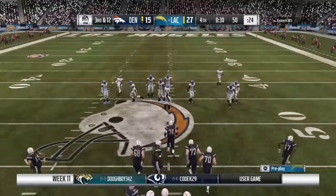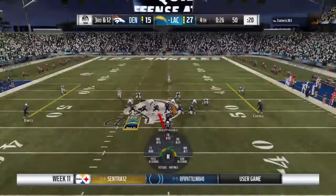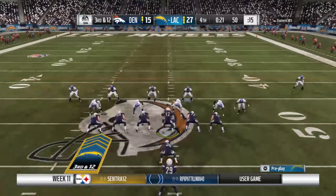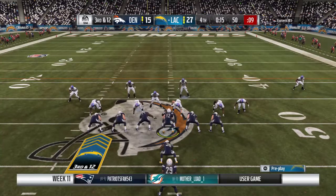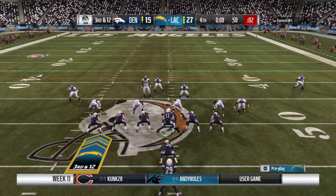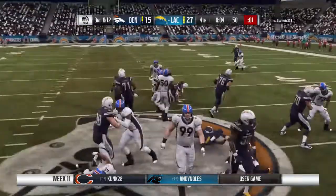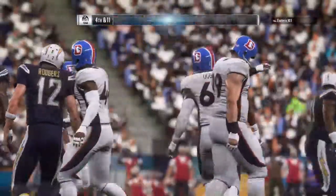The Chargers on 3rd down, 5 out of 9 thus far. This is 3rd down and 12. And they'll go ground game here with a tailback. No gain there on the play, and that's going to leave them with a 4th down.